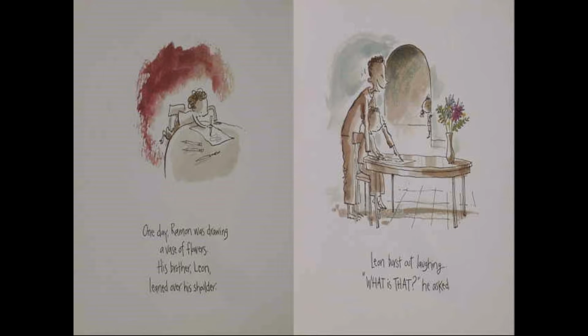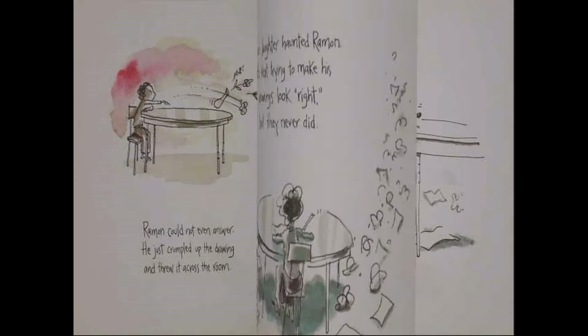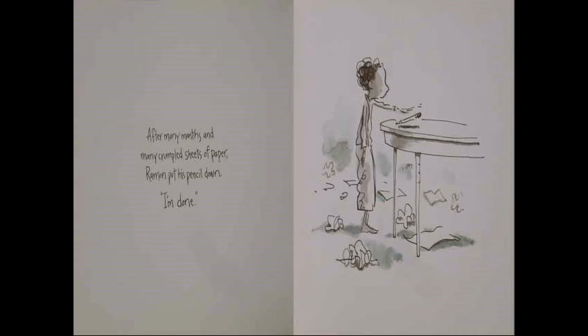One day, Raymond was drawing a vase of flowers. His brother, Leon, leaned over his shoulder. Leon burst out laughing. "What is that?" he asked. Raymond could not even answer. He just crumpled up the drawing and threw it across the room. Leon's laughter haunted Raymond. He kept trying to make his drawings look just right, but they never did. After months and many crumpled sheets of paper, Raymond put his pencil down and said, "I'm done."